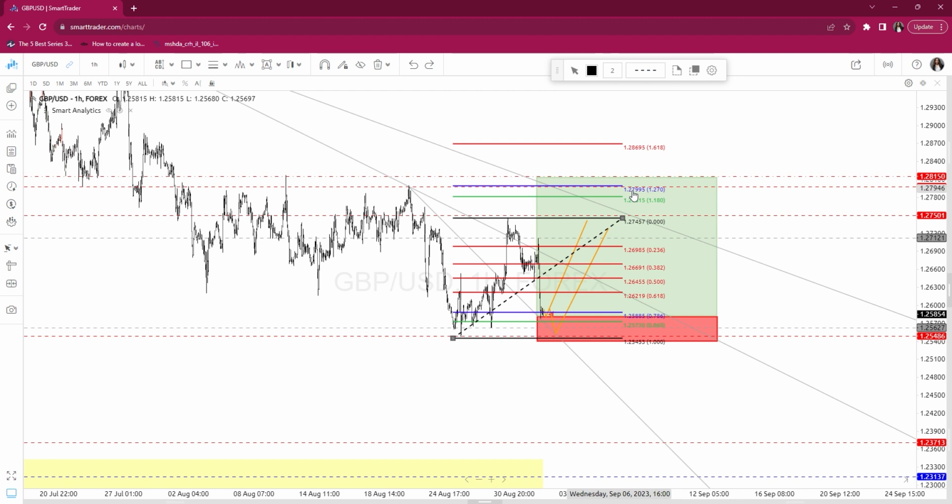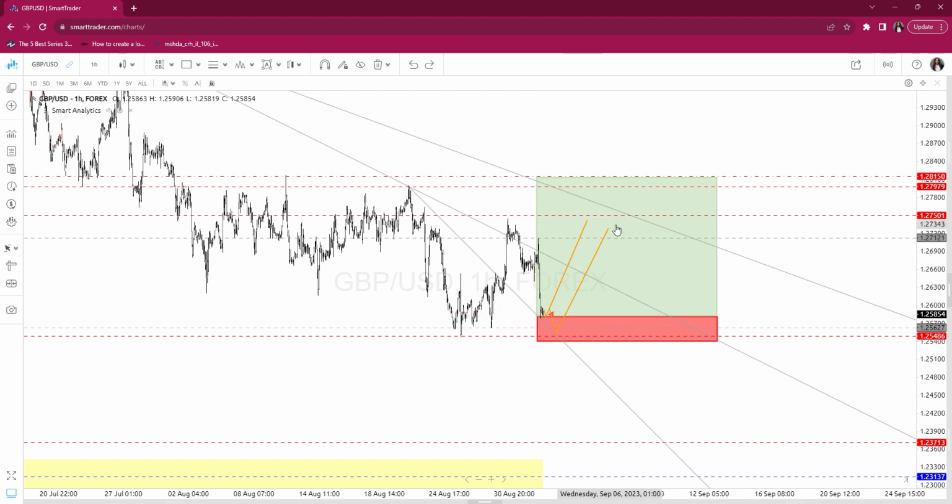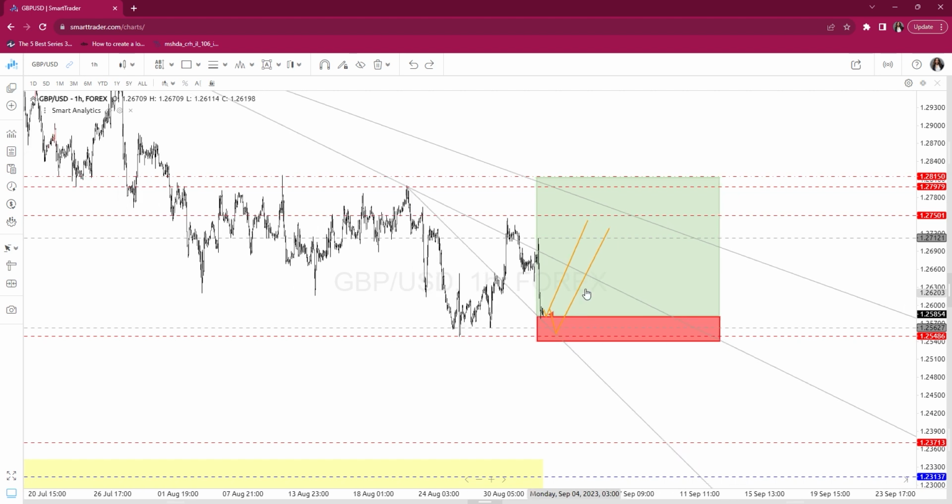Now we know that price has the tendency to push to these significant levels, daily levels. So I could definitely see this happening. But I wouldn't execute until I got my confirmation on a lower time frame that we got a swing low and a break of that inner trend line first. So that's what I see.